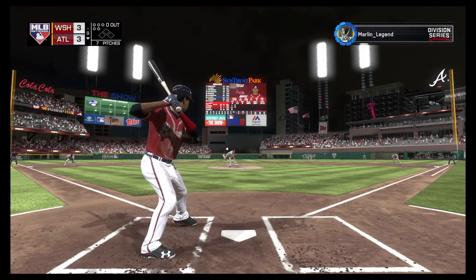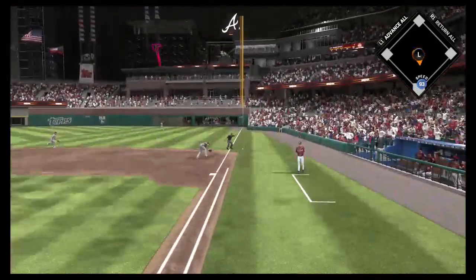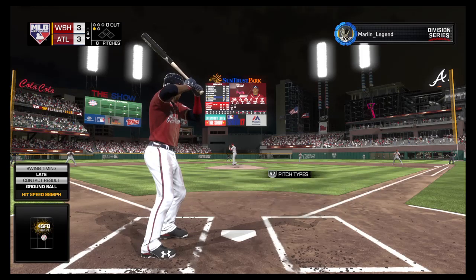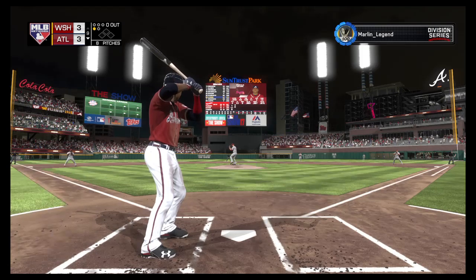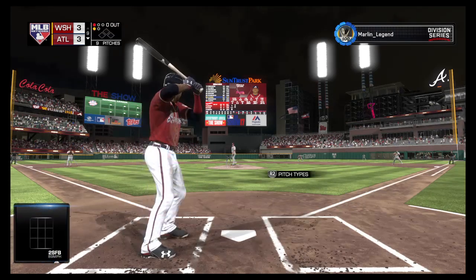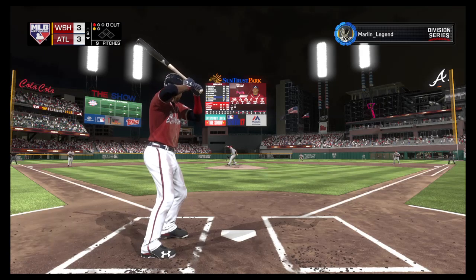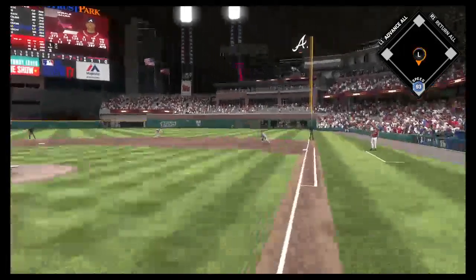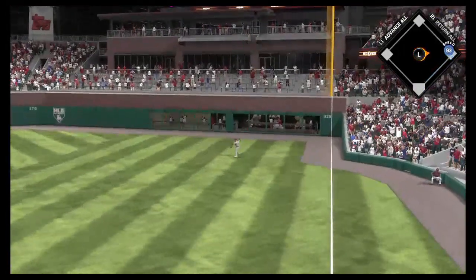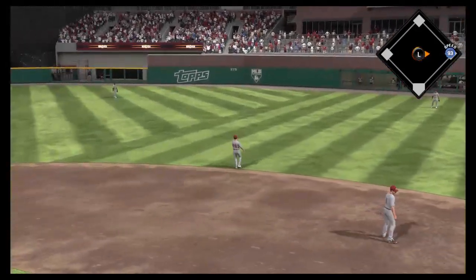He comes set. Here's the 0-0 pitch. A shot down the first baseline. On its way, the 0-1 pitch. And a pitch in the dirt as he lays off. It's 1-1. Here it comes. Line to the right side. And boy, just get out of the way of that one. He'll be on base to start the inning.